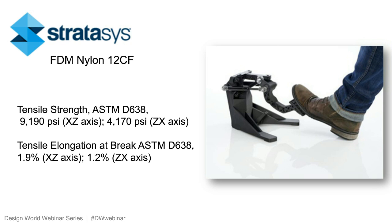FDM Nylon 12CF is available for the Stratasys Fortis 450mc Production 3D printer and is compatible with soluble support SR-110. It does require an updated version of Insight software and a hardware upgrade. This material can produce parts in a layer thickness of 0.010 inches or 0.254 millimeters.